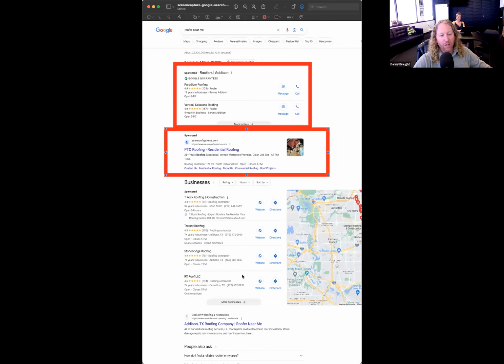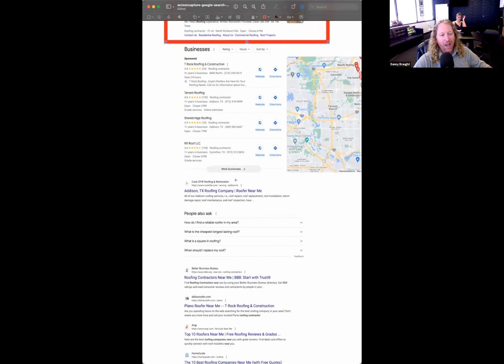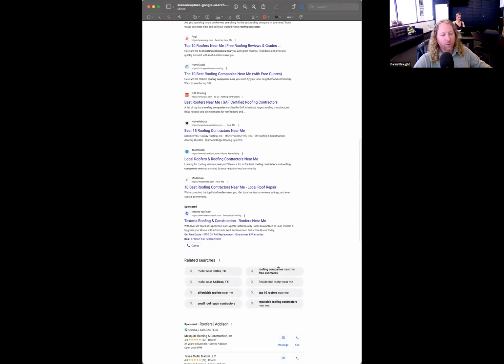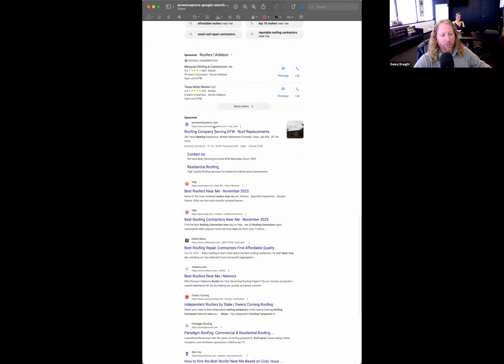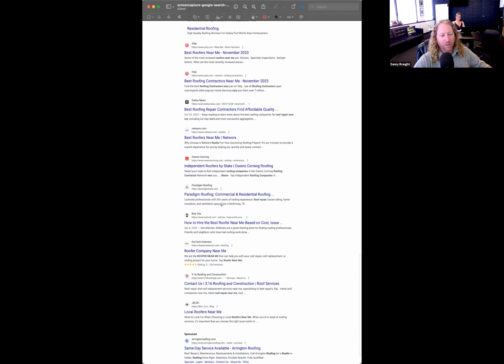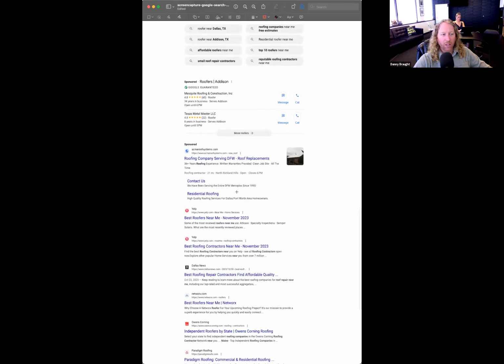So you want to show up as the #1 person in the map pack, and this is your Google business profile. After that, you have organic listings. And so this is SEO, all of these ones right here. Until you get here, they mix in an ad, mix in an ad, mix in an ad, and then you have all of these other ones, which are organic listings.